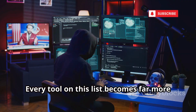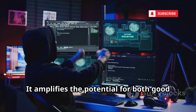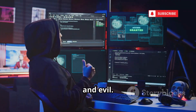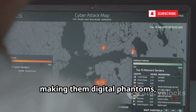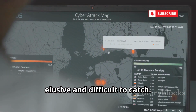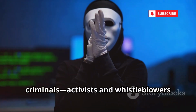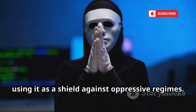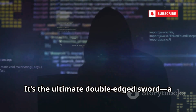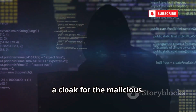Every tool on this list becomes far more dangerous when combined with Tor's anonymity. It amplifies the potential for both good and evil. Hackers can route attacks through multiple countries, making them digital phantoms, elusive and difficult to catch. But Tor isn't just for criminals. Activists and whistleblowers rely on it for privacy and protection, using it as a shield against oppressive regimes. It's the ultimate double-edged sword, a shield for the oppressed, a cloak for the malicious.